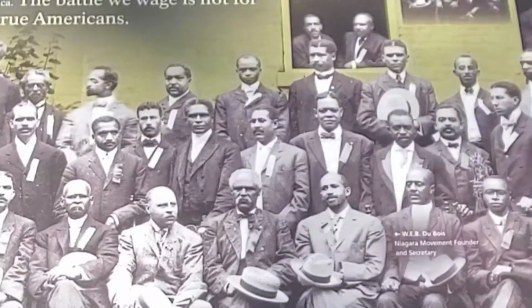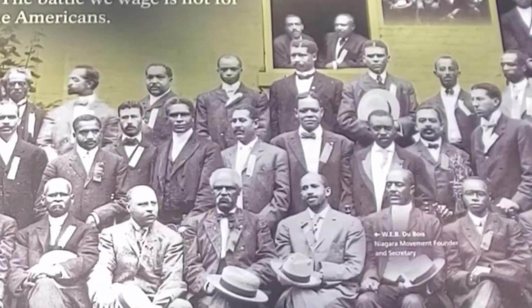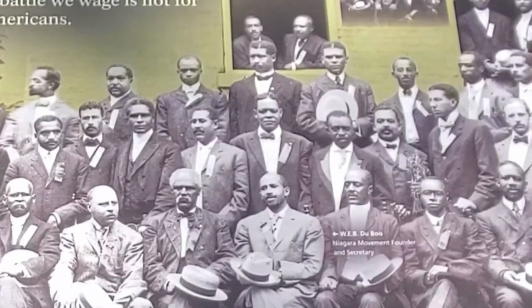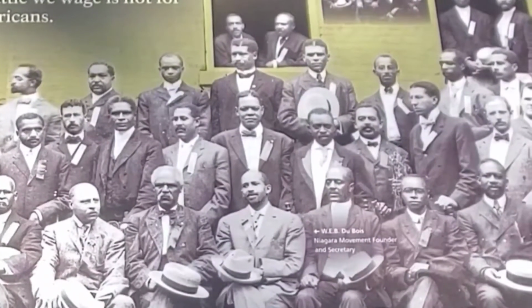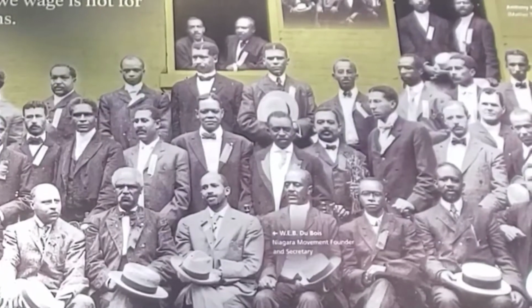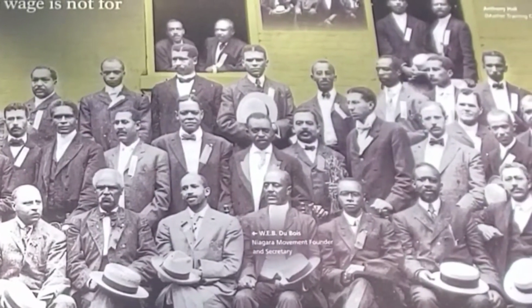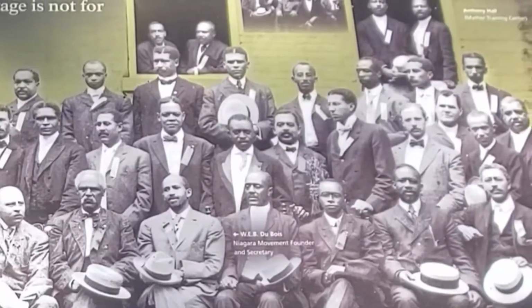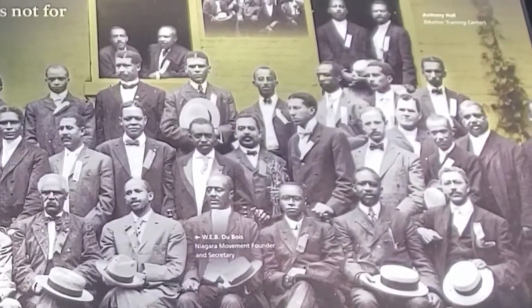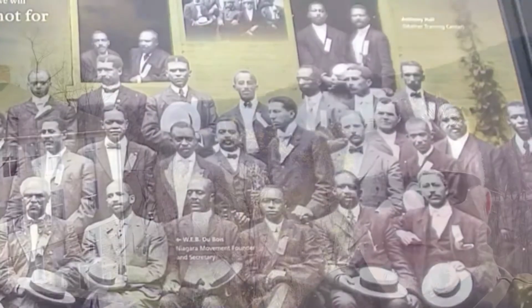In 1906, a civil rights organization called the Niagara Movement held its second annual meeting on the Storer College campus. The conference organizers carefully chose the location of the movement's first meeting on American soil. They selected Harpers Ferry for its rich history, including John Brown's raid to end slavery, and Storer College for its commitment to education for people of all races.